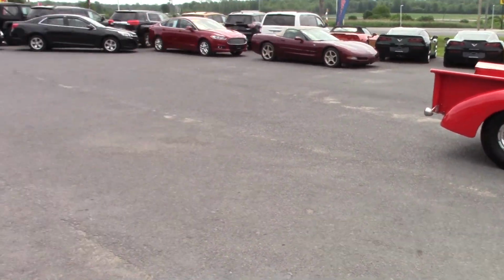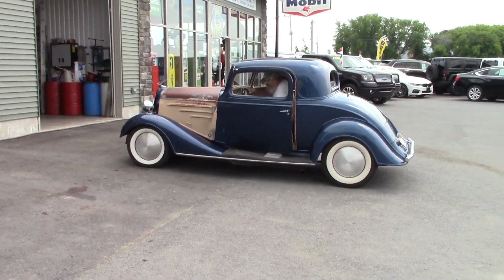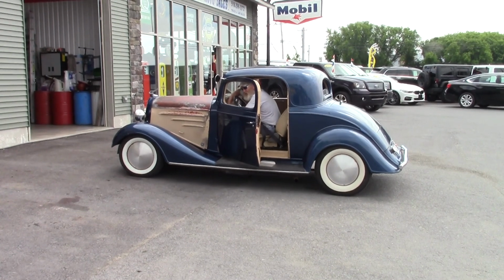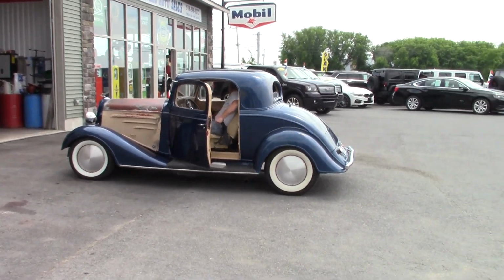All right, we saw this guy drive away, and now he's back. Can't be happy with the inspection. Eh? Maybe it didn't pass inspection. We didn't inspect it for nothing. You're taking the sticker off. There you go. Thank you very much, son.